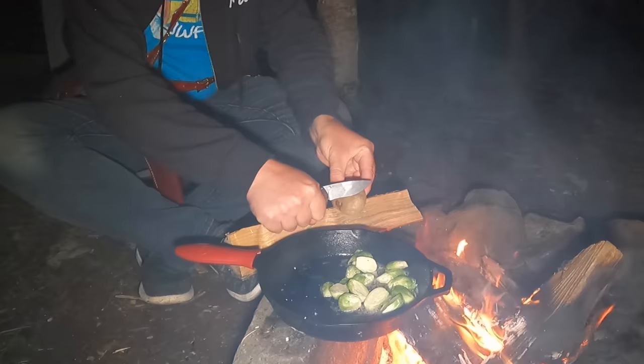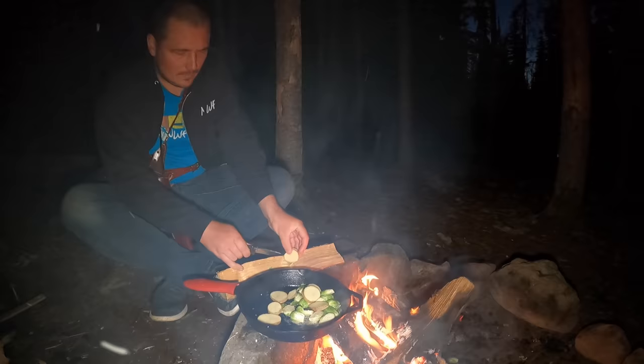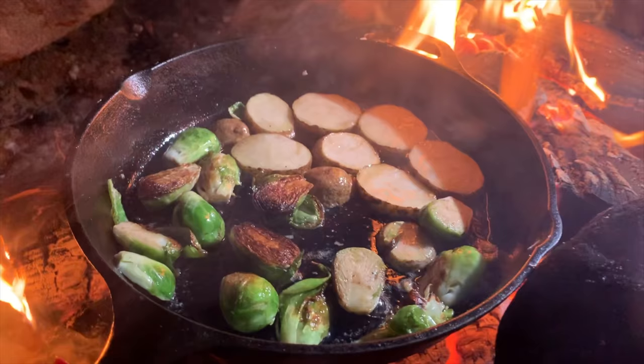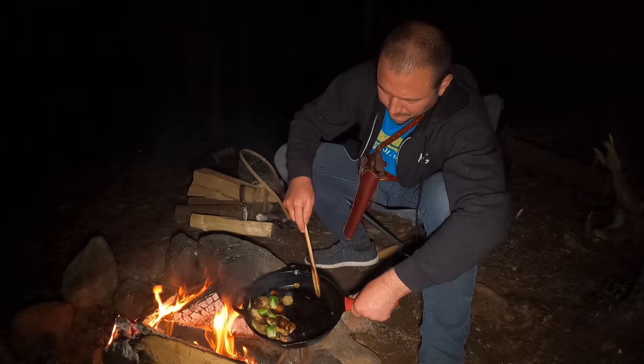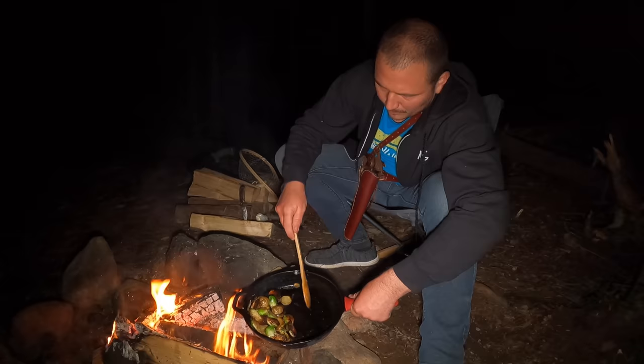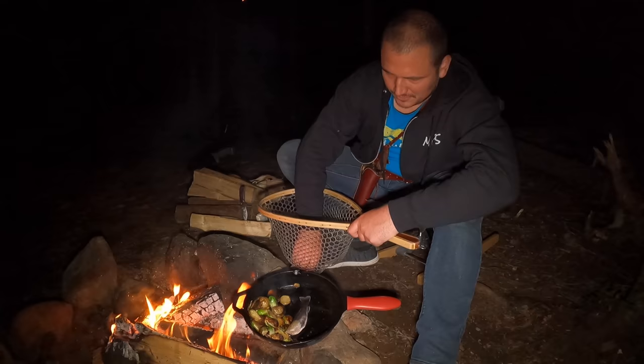A few slices of potato. Potatoes are getting nice and golden brown. We're making room for our trout. There we go. No giants, but they'll do.